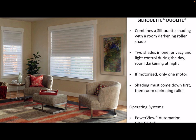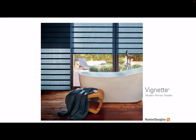All right, any other questions about Halo Silhouette? I don't think so. Okay. There are going to be some changes in Vignette as well, so I don't know if you want to go through Vignette, but we can go to Luminette if you want. Yeah, let's do Luminette, because we actually haven't talked about Luminette really.